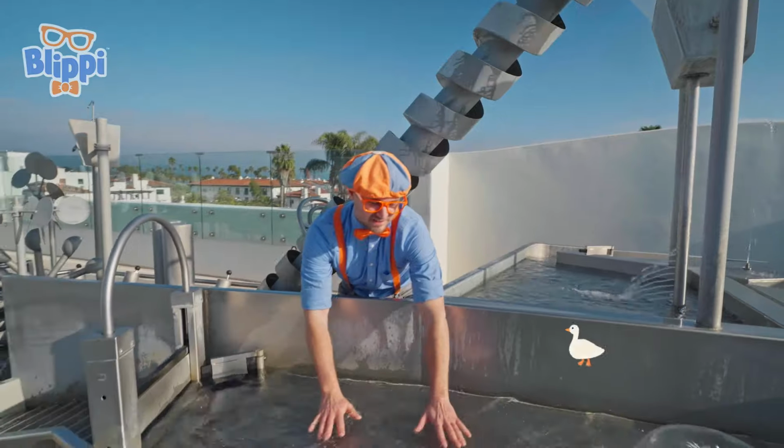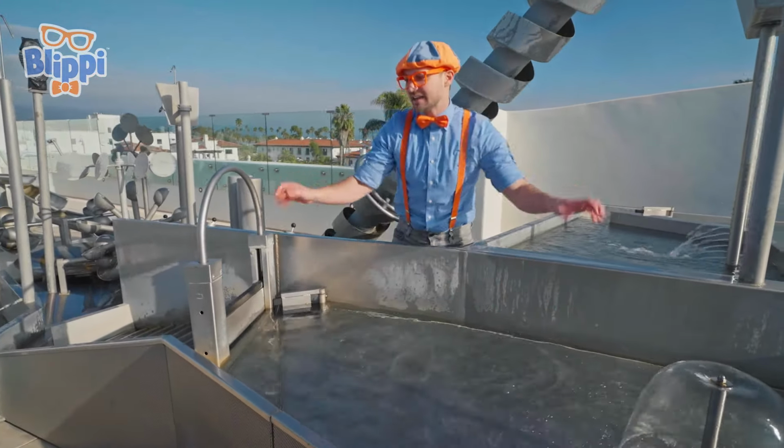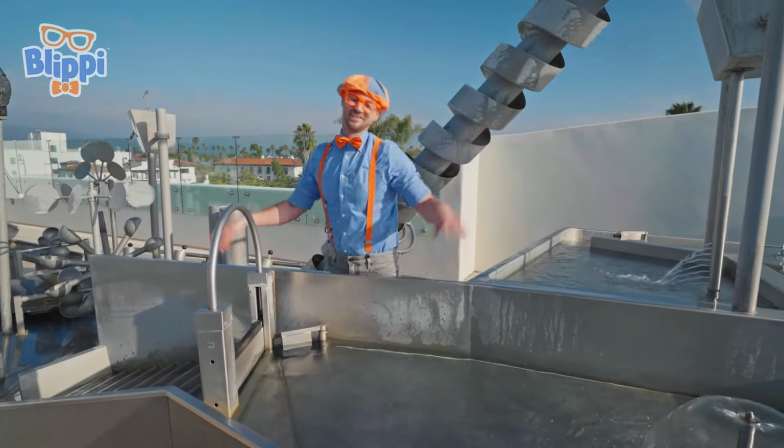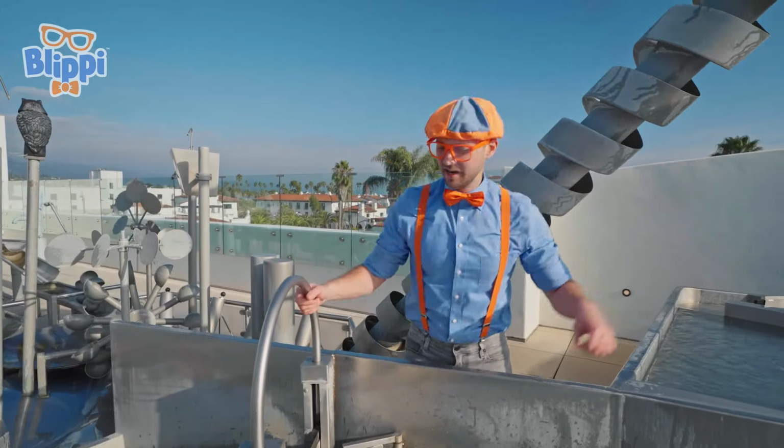Whoa, and look at all this water. It's like my hands are ducks, quack, quack, quack, hanging out in the water and flying in the air. Caw! That's not a duck. A duck goes quack, quack, quack.